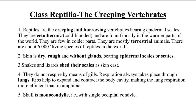Okay, so moving on to our topic. The class Reptilia includes the creeping vertebrates. The reptiles are creeping and burrowing vertebrates which bear epidermal scales. They are ectothermic, which means they are not able to regulate their body temperature. They are mostly found in the warmer parts of the world, but a few are also found in the colder parts. They are mostly terrestrial, which means they live on land. There are about 6,000 living species of reptiles in the world.